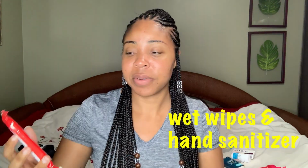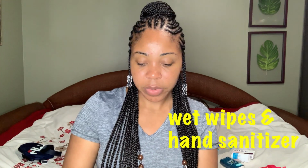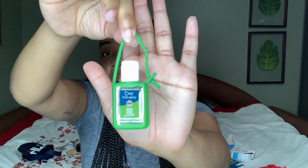Okay, I'm all about cleanliness from the moment I touched the plane to touch the cabin. I know they do clean the room, but I just have my wet wipes to wipe the surface down. Germs are everywhere. Also, I have this little hand sanitizer, and it can just clip onto the bag, take it wherever you go.